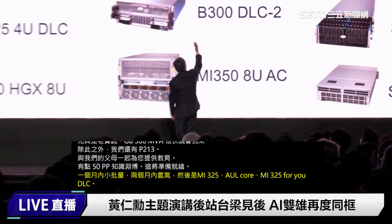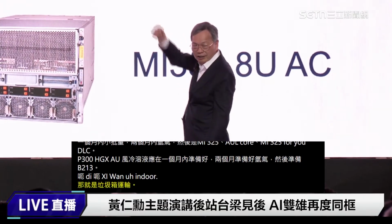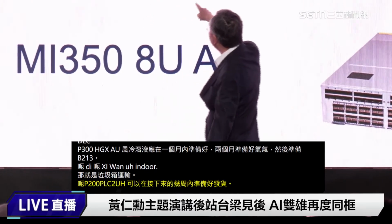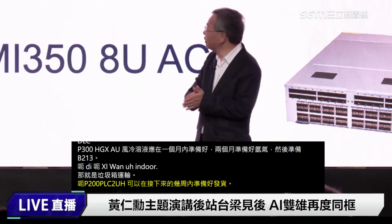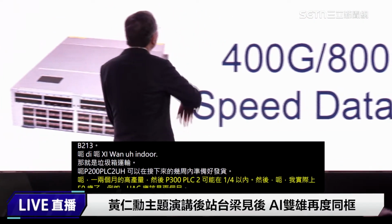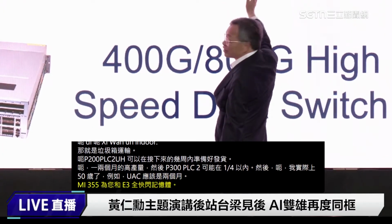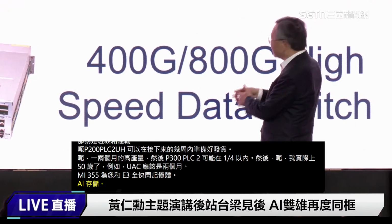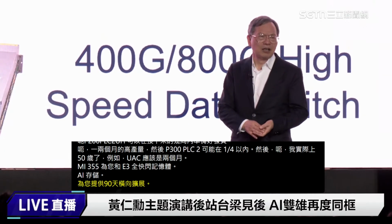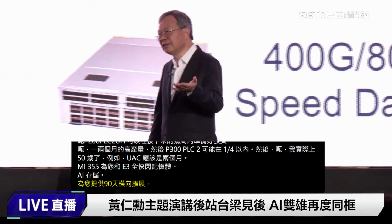And then B200 DLC1 in-direct, that's been shipping. B200 DLC2 can be ready to ship within the next few weeks, high volume in 1 month or 2. And then B300 DLC2 hopefully within a quarter. And then MI350 air cool should be 2 months, for example. MI355 4U and all-flash AI storage, 90 bay scale-out storage, 400G and 100G high speed data switch. So a variety of products whenever you need. Supermicro pretty much has a solution ready for you to speed up your time to market.